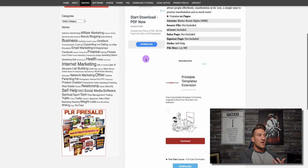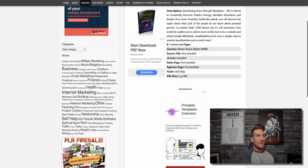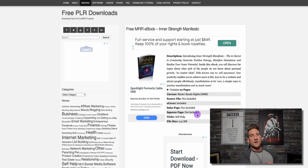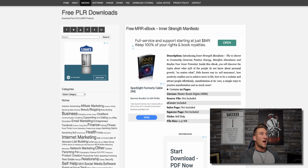Start download PDF now. Download it, open it up, and you can use this as your own product. You cannot alter it. When you download it, it gives you MRR rights, master resale rights. So you can download this and you can send it to people that you know, or you can put this in any of your descriptions on social platforms and stuff like that. This just gives you an article to give information out to people. I highly recommend you put it in like a YouTube video. But not only that, again, this is not your affiliate link. This is just information. You could place your affiliate link somewhere in this article, maybe. But what I really want to show you how to do.